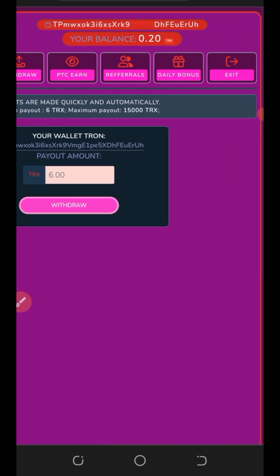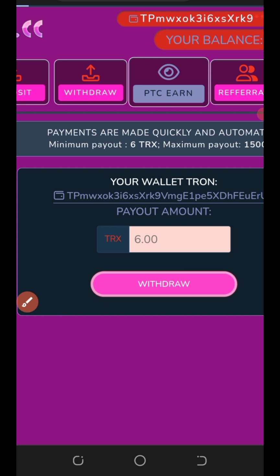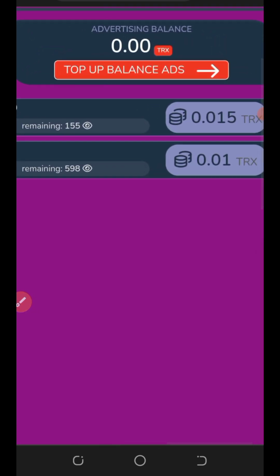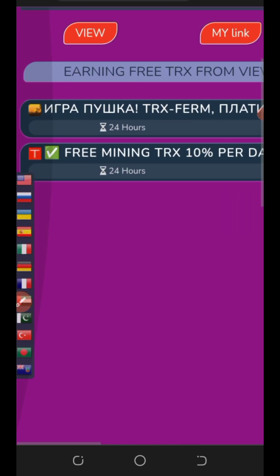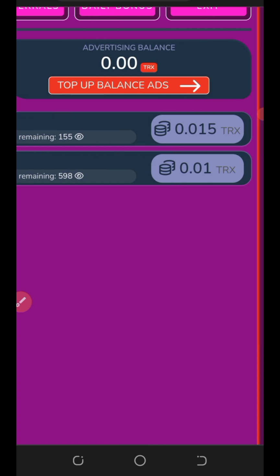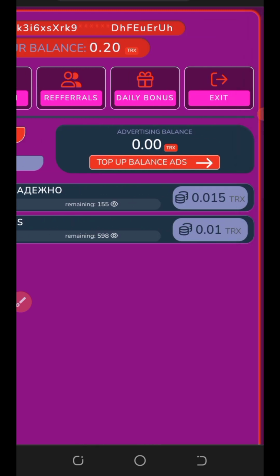And right now you can also check out the PTC tab. This is important. You can earn from the PTC sites. Once you tap on that, you're going to see some sites to visit right here to claim free coins. If you tap on any of these websites on the screen, you can receive up to 0.0015 TRX. So you can take advantage of this website and make a lot of money for yourself, guys.